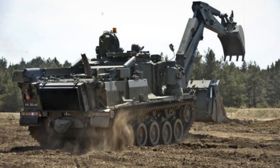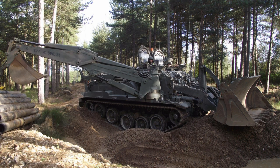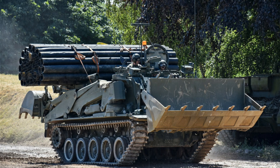The Terrier showcases an inherent cargo hauling capability of up to 5,000 kg, including a towed trailer of Fascine, or the Python mine breaching system. Its onboard facilities are also modular enough to allow the hull to take on a forklift or rock hammer quality to further broaden its tactical value in the field.